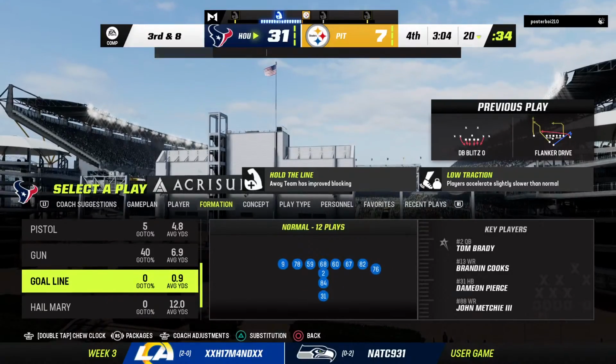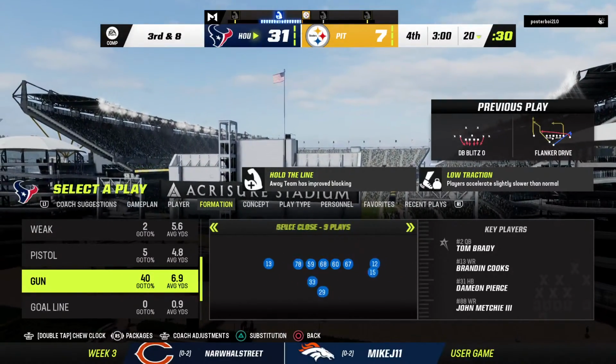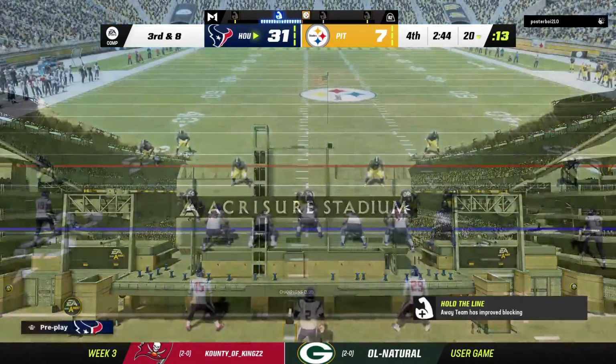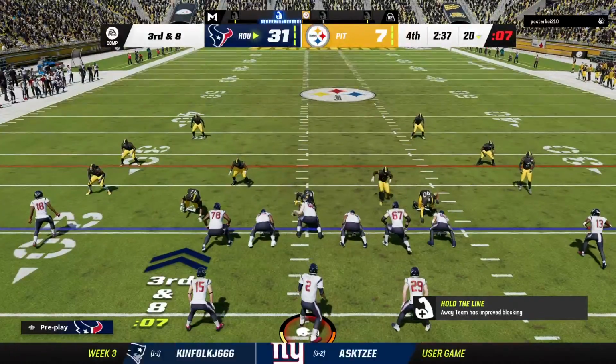Give him a gain of 5 on the completion. And 3rd and 8 now. Well, if you do read man coverage, Brandon, the drag route's a pretty good one to run against it because you're running away from people on it. They'll be in search of 8 yards here as they hope to convert the first down.